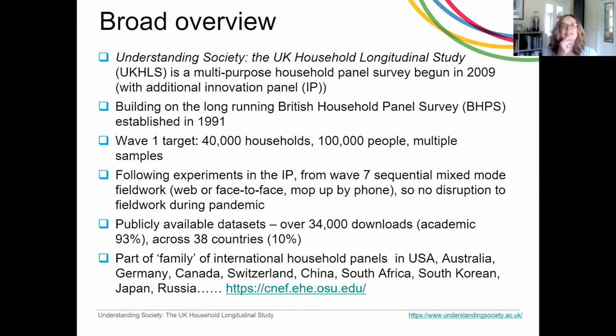Understanding Society is a multi-purpose household panel survey which began in 2009, and it has a small replica study, if you like, called the Innovation Panel, where we do lots of experimenting, and I'll say more about that later. It builds on a very long-standing study called the British Household Panel Study, which began in 1991. So there's a long history here.